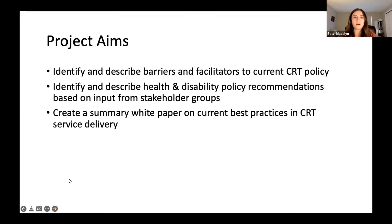The aims of our project specifically, and how it fits into this scoping review framework, are that we want to identify and describe the barriers and facilitators to current complex rehabilitation technology policy. We want to look at the health and disability policy recommendations based on input from stakeholder groups, both nationally here in the US and internationally. And then we're working on creating a summary paper and hopefully getting that published to disseminate the information that we found.